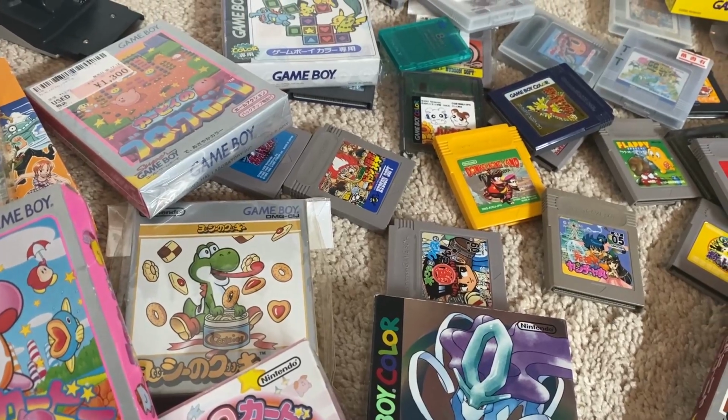I opened up this box and I was like, you know, I should do a little collection video and show all of the Game Boy games that I bought while I was living in Japan. So without further ado, let's just get right into it.